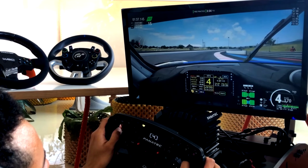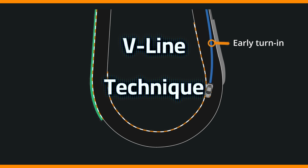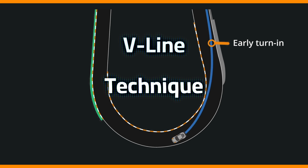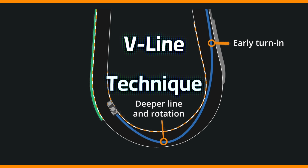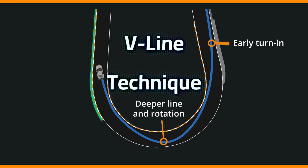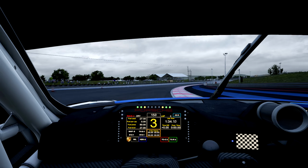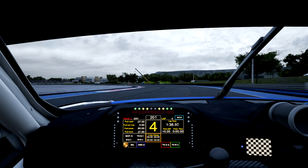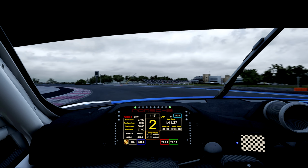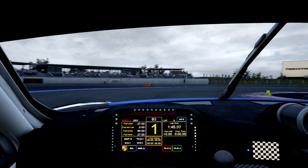We can use something called the V-line technique. To put it simply, we want to turn in early and brake in a straight line so that we have more grip to help the car with slowing down. We brake deep into the corner, then rotate the car and aim for the exit. This way we'll also have a straighter exit, which means more of our tire's grip can be used for accelerating. This approach is often faster for heavier GT cars than sticking to wide and sweeping F1 lines. It also prevents our tires from overheating, giving them more grip and a longer lifespan.